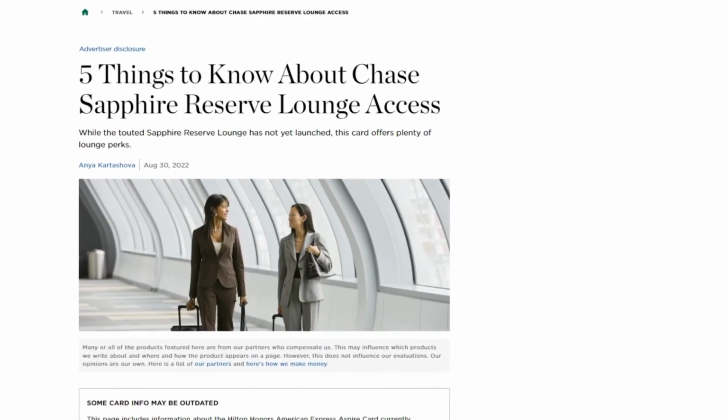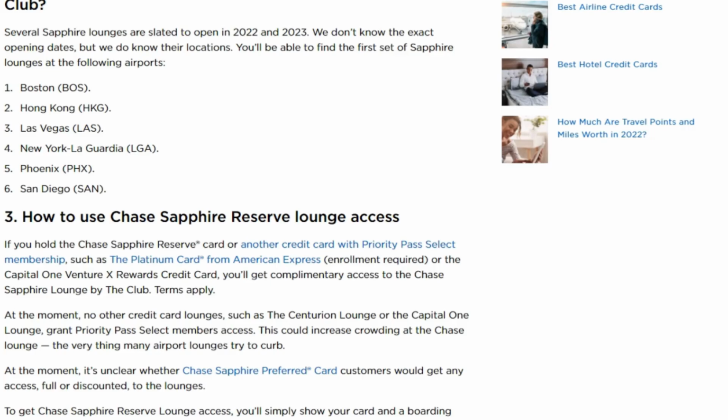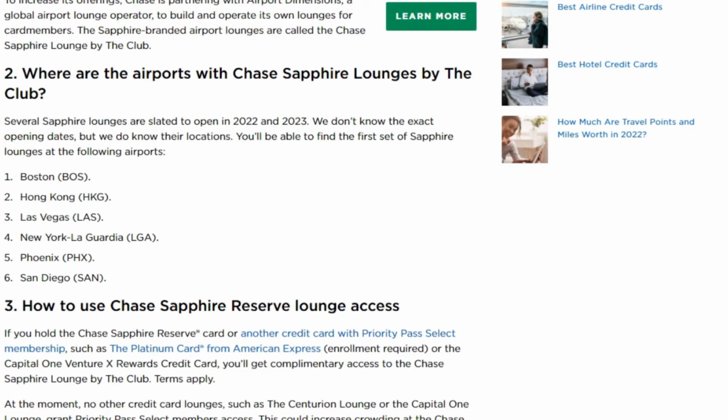Now, with the Chase Sapphire Reserve, Chase is making their own lounges similar to the Centurion Lounge. They're supposed to be coming out sometime in 2022 or 2023, but they haven't actually said exactly when that's going to happen. Now, they have come out with their suspected locations. They put out six different ones: Boston, Hong Kong, Las Vegas, New York, Phoenix, and San Diego.